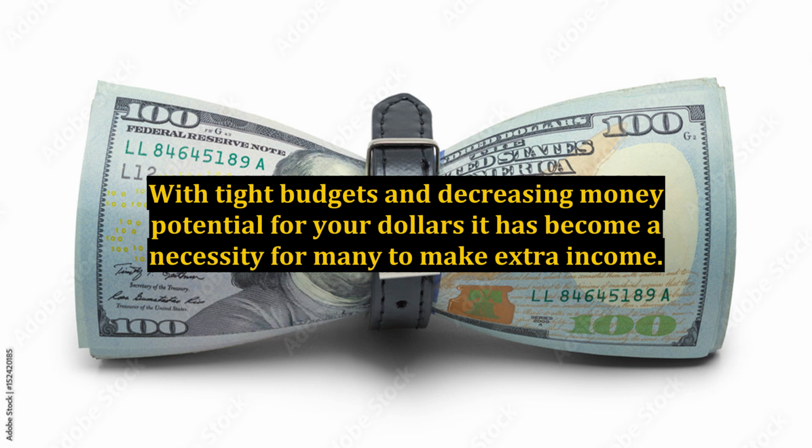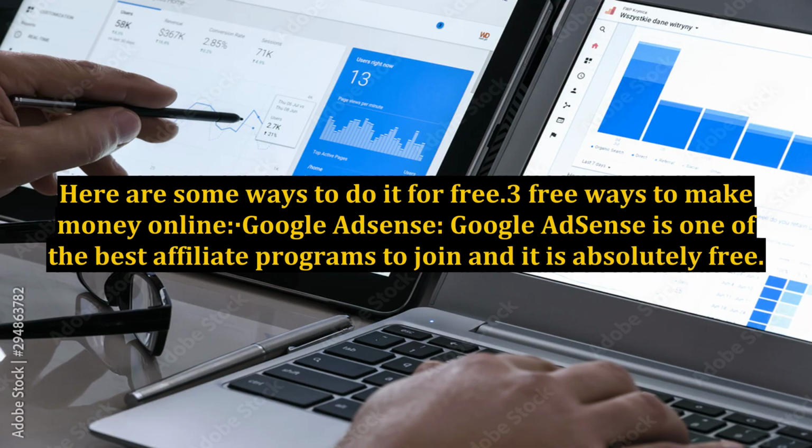With tight budgets and decreasing money potential for your dollars, it has become a necessity for many to make extra income. Here are some ways to do it for free. 3 free ways to make money online.